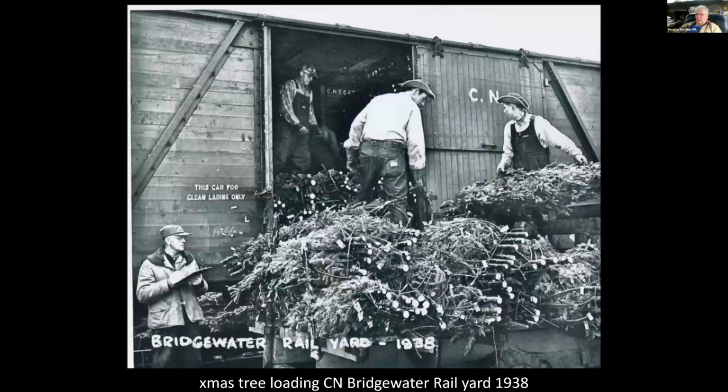And then here again, we got Canadian Nationals in 1938. And notice the boxcar has been labeled for clean lading only. So Christmas trees qualified for clean lading, something like newsprint and flour and things like that. So yeah, your January newspapers may smell a little piney because of the previous load.